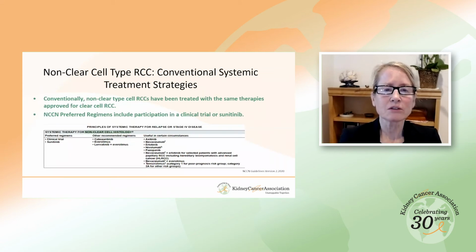Conventionally, non-clear cell type renal cell carcinomas have been treated with the same therapies approved for clear cell renal cell carcinoma. The National Comprehensive Cancer Network recommends as preferred regimen enrollment in a clinical trial or sunitinib for non-clear cell type renal cell carcinoma.